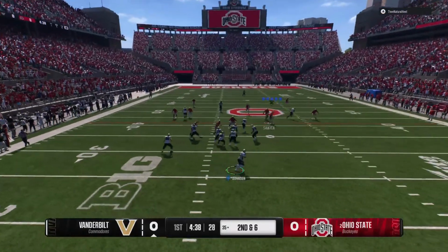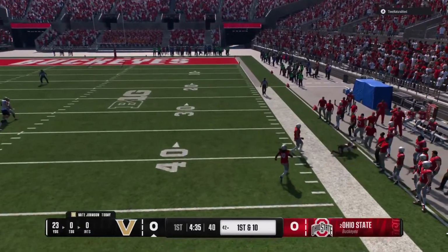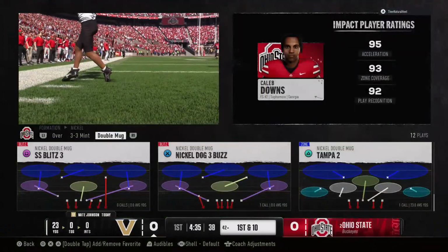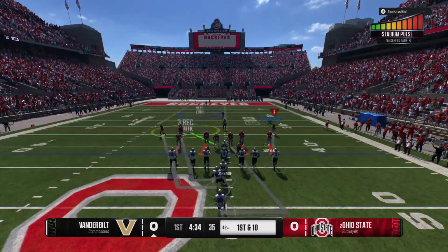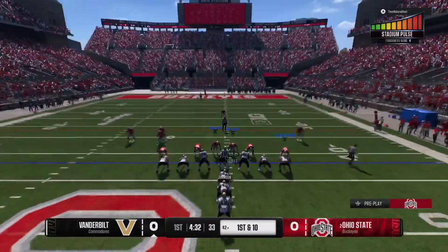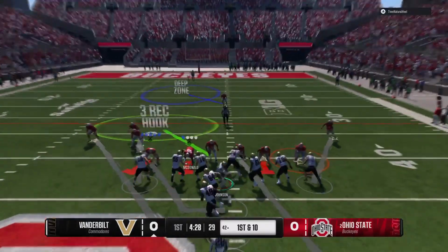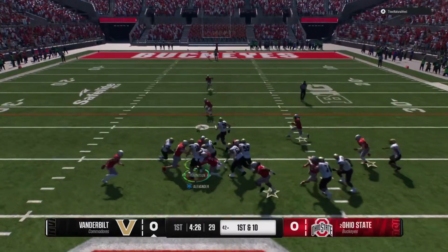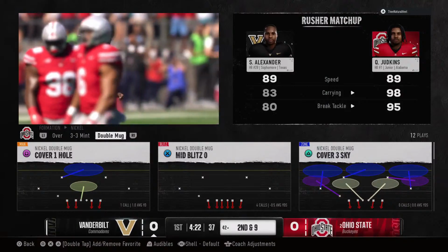Off the play fake. Steps away to find some room. A beautifully placed ball to the outside and the toe drag for the big pickup. This guy just is so comfortable running routes, and he has such a good feel for those soft spots on defense there. They're playing zone coverage, so he's able to find that pocket, make it easy on his quarterback, and they pick up the first down.